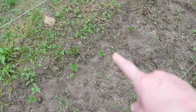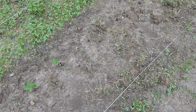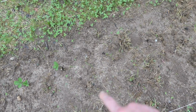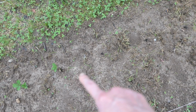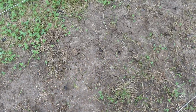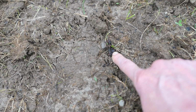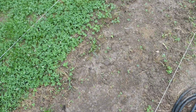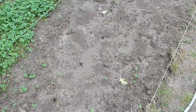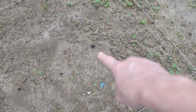There are 25 of these, and then there are 26 June bearers, and those are the little black, let's see, that's not one, they're every foot. Those are the little black things. Some of them have a little bit of growth on them. But I don't know if we'll get any fruit the first season from the June bearers. Just the everbearers. And there's the last strawberry.